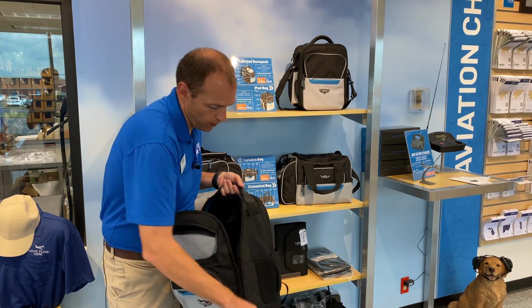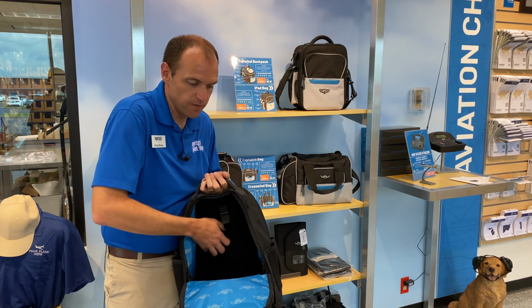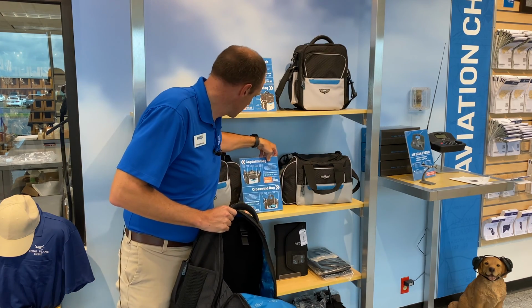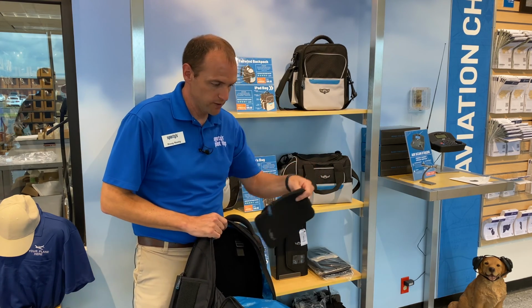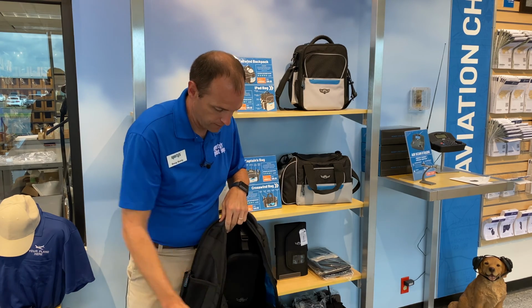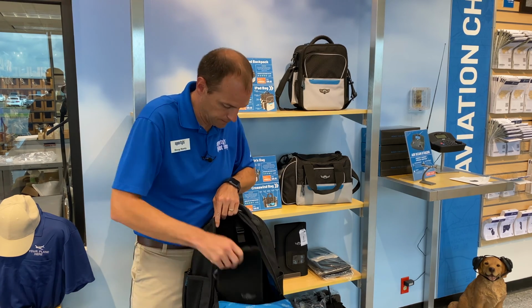And what you'll find with all of our bags on the very back wall of this interior is that same velvet soft material that adheres really well to our organizers. So I can take an organizer for an iPad, for a battery pack, or anything, and put it on the very back of my bag. This allows me to customize my bag for how I need it.